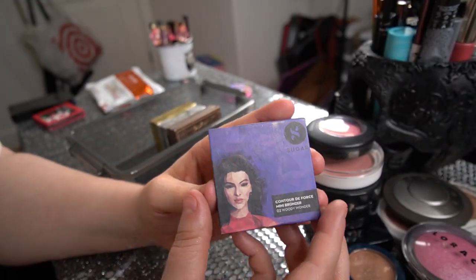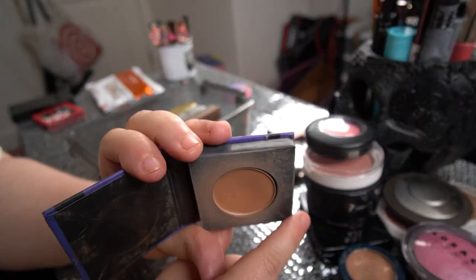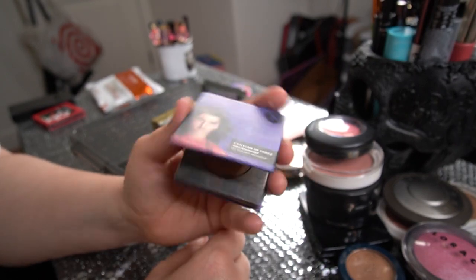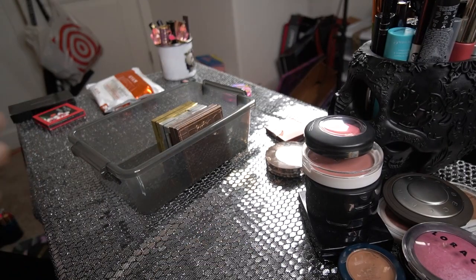This is from Sugar. I obviously use this quite a bit because it's actually a dent in the pan. I don't really remember much about it actually. So this one, since I know I'm never gonna reach for it again, I think I'll pass this one on.